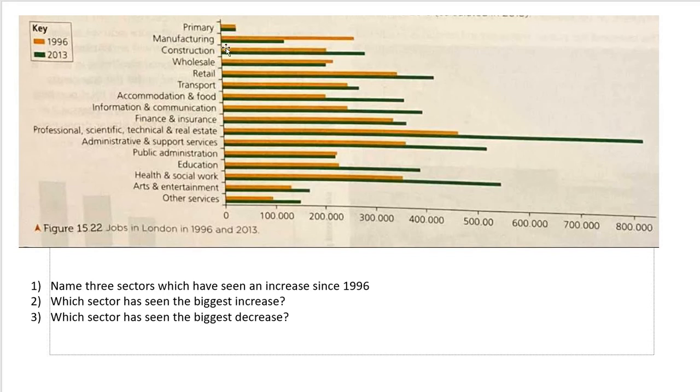Then if we look at manufacturing, okay, so working in a factory has seen a huge decrease, and that just shows you the changes that have happened in London as these factories and the manufacturing have closed down and people have moved out of that area. And then we can see that most of the others have got an increase. Okay, we've got a small decrease here in wholesale as well, but generally speaking we have got increases in most of them. So we can see construction, so the building of new buildings has gone up.